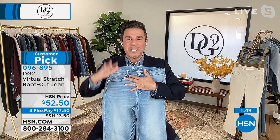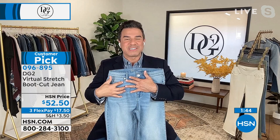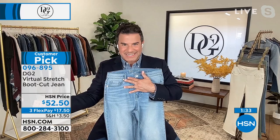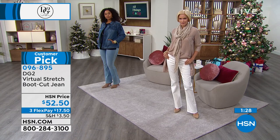Virtual stretch, as we said, this jean in particular, that item number has 600 plus amazing reviews. But virtual stretch as a fabric has tens and tens and tens of thousands of 5-star reviews. This is your most loved fabric from DG2. It is smooth and soft. And I want to do a little compare and contrast for you.